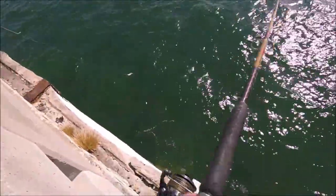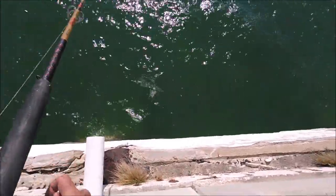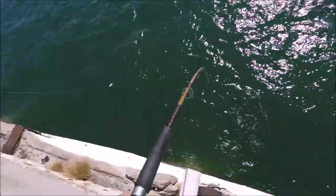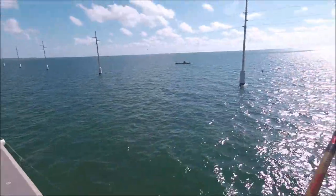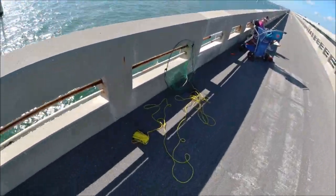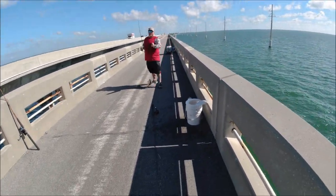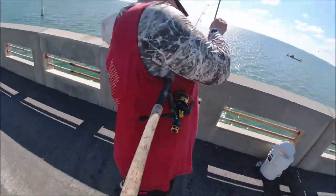Oh no, look at this. I got a shark. Yeah. There you go, he got off. Woo, thank God. He cut the line with his teeth. Eli hooked up on a mutton. We're gonna see if we get him up. Wow. Yo, did you see him trying to take my rod? He's trying to take your rod and everything.